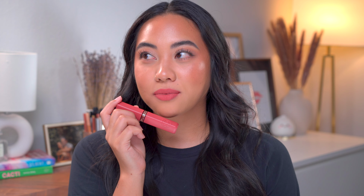I could see this being a really good formulation for something that you would want to wear as a wedding day lipstick because it does tend to stay very well. But then again, remember I did mention that this is not 100% transfer proof, so kind of keep that in mind, but it is a very comfortable wear lipstick.